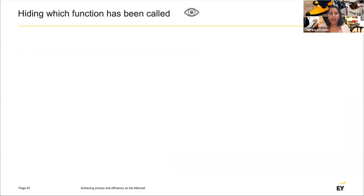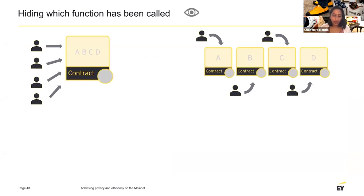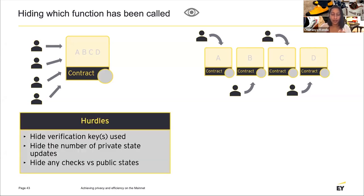Another thing we're looking at is hiding which function has been called on the smart contract in the blockchain. It's not a major problem today. If a particular company is calling a particular function, you're not really revealing the confidential data held within. And to an extent, you would be able to figure out that these sorts of functions or these sorts of business logic are being called by these kinds of companies with some sort of probability. But in a perfect scenario, you probably want to avoid even that minimal leak of data. Or in some cases, even that data might be critical that you don't want to leak it. So in order to avoid that, we want to hide the function that's being called, the function being the private computation that is being called. And to do so, these are the hurdles we have today.